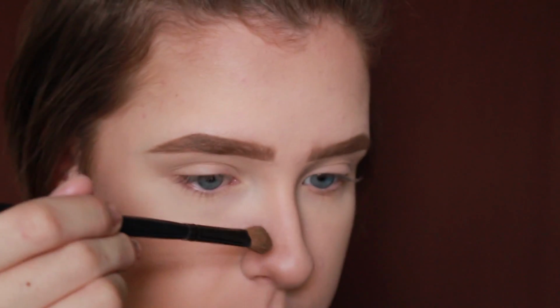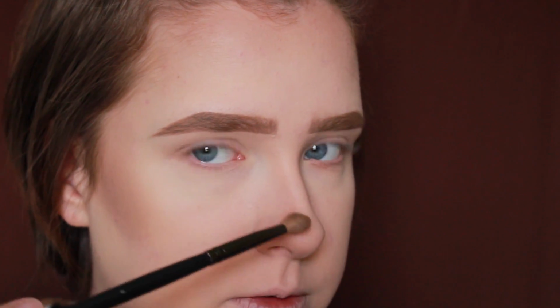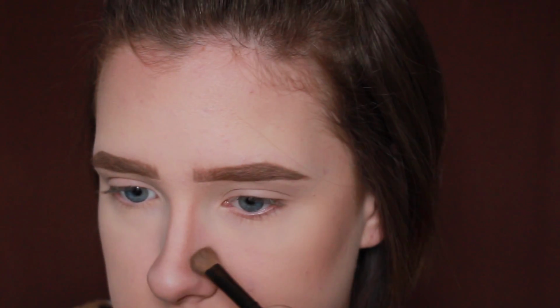I make a straight line on the bridge, and then once I get to where it starts protruding out, I make a right angle right here. If you connect it from here to here, you have a right triangle. If that makes any sense, but you can see what I'm talking about. So right there, I'll make a horizontal line, and then you get your little right angle. And then I will come around here, giving myself basically an entirely new nose shape.